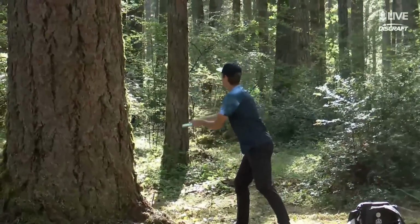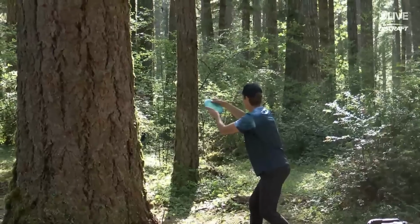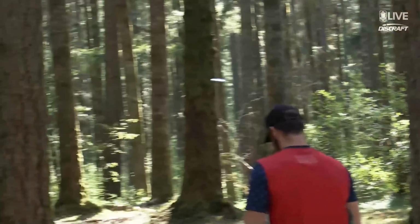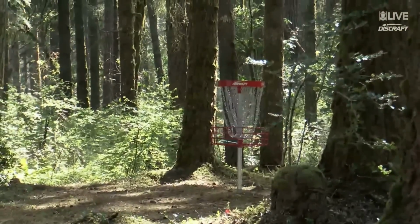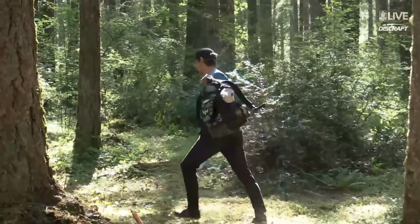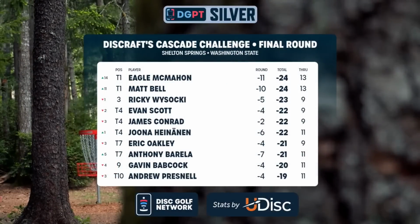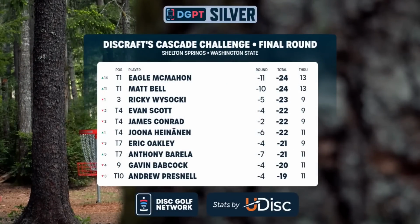On 13, McMahon from circle two for birdie. Oh, wait, this is actually from the fairway, excuse me. No, it's not, Ian. From 90 feet. Let's check out some scores. McMahon and Bell from the fourth card, leading the event by a stroke.